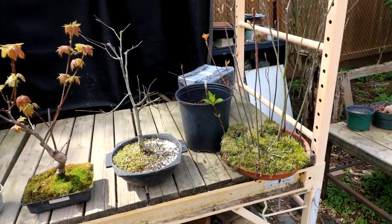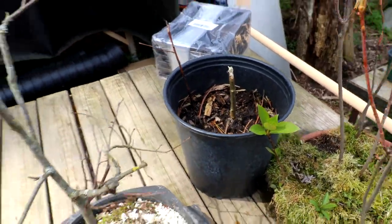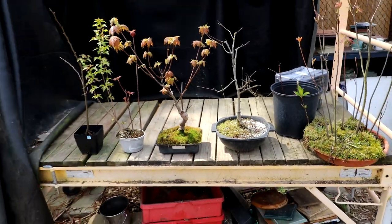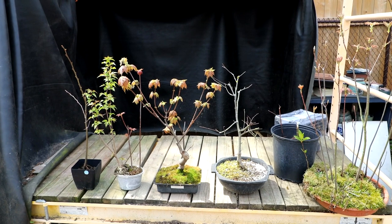Yeah, so that's the lineup for today. 1, 2, 3, 4, 5, 6 pots. Oh, and my locust back here, my black locust. You see it's just starting to bud out. So 6 pots, 6 new pots from Tom, 6 trees. Let's get at it.